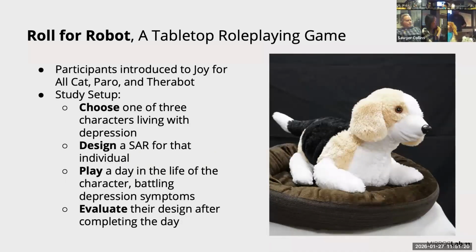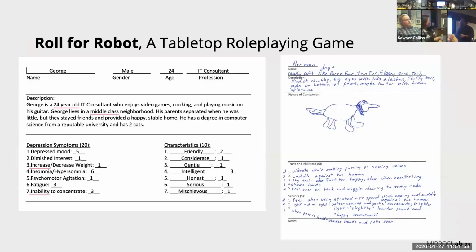So all participants were introduced to the Joy for All cat, which is this one right here. They were also introduced to Paro, which unfortunately I do not have with me. They are quite expensive. And Therabot. In the study, they chose one of three individual characters that I created living with depression, and I'll show you an example of this in a second. They designed a socially assistive robot for that individual. They play a day in the life of that individual battling depression symptoms, and then they evaluate their design after completing the day.